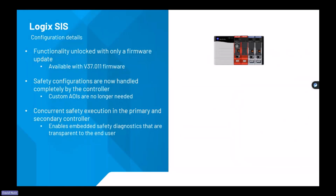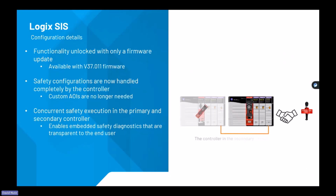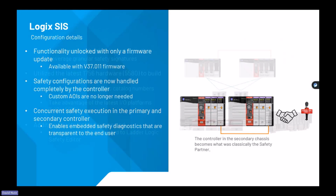So here are my graphics. Again, this is going to be version 37 of firmware, which is not released yet. Traditionally we had a safety partner and a GuardLogix controller in one chassis. Now we can take two GuardLogix controllers, put each of them in their own chassis, and connect them with an RM2 module, and that will reach SIL 2 or SIL 3 certification. That's the big step that we've made, and we've been working on this for quite a while. So we're really excited about this.